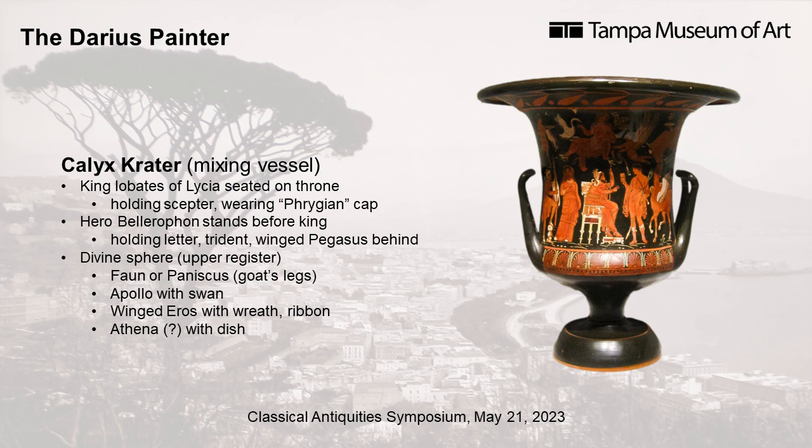But this wasn't everything. There's an additional, more mythic scene depicted on another crater attributed to the Darius painter here in the Tampa Bay area. It's a red figure calyx crater, this time 22 and 3 quarters of an inch high. We see here King Iobates of Lycia, that's in southwestern present-day Turkey, again seated on a throne, holding a scepter and wearing what scholars tend to call a Phrygian cap. Phrygian cap is shorthand for identifying someone as not Greek, coming from the East usually, but black Africans can wear it, people from Scythia, not necessarily identifying the person as coming from Phrygia.